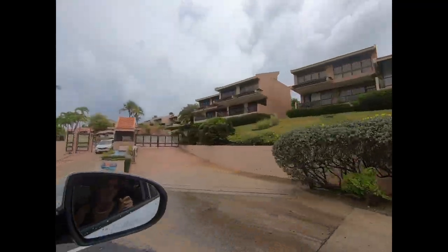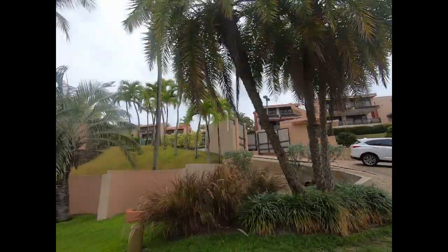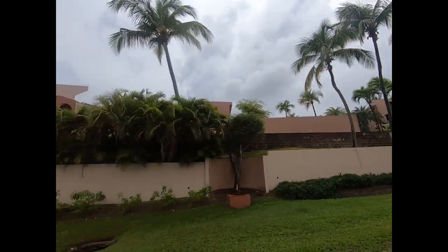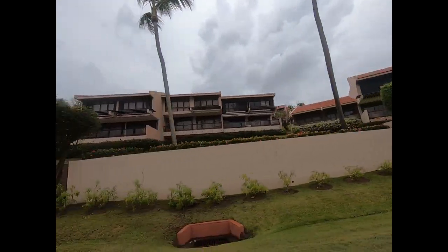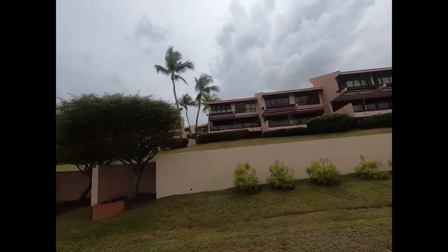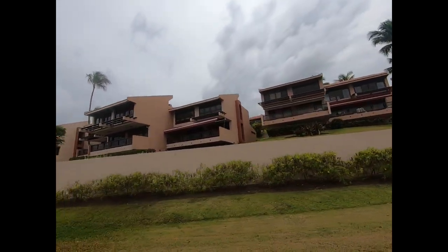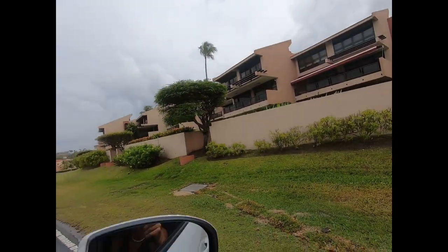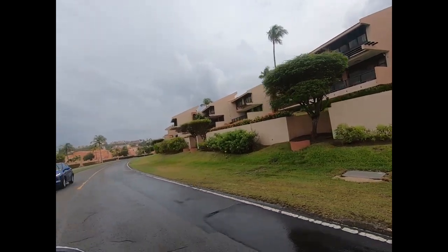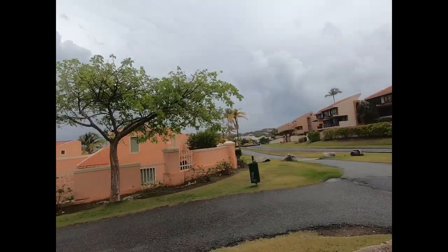There's a Hoya up here. These people have some nice balconies and some decks. That's the one good feature about them. Go down here to the marina. Come on, buddy. And you can see up here on the hill, there's some really, really expensive places up there.